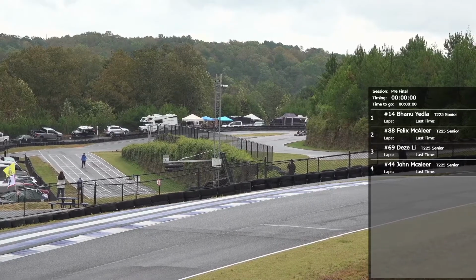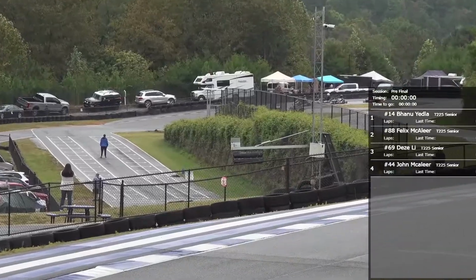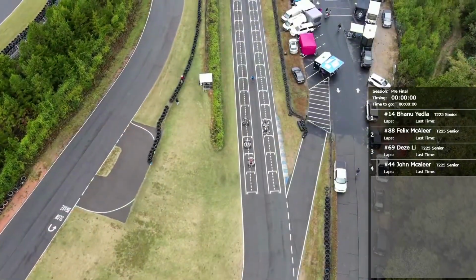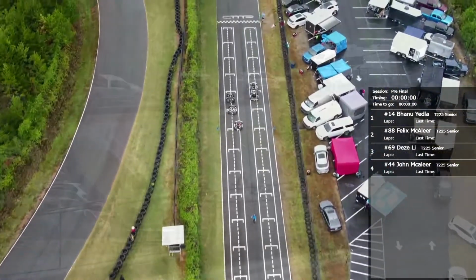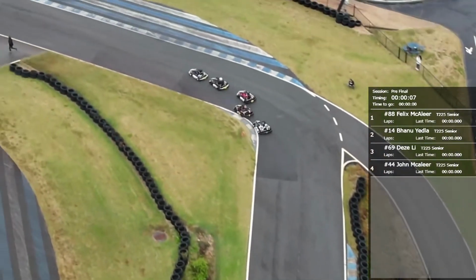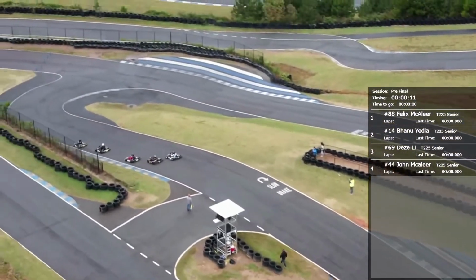And speaking of cool days and revving up, here come the T225 seniors out of turn 17, getting ready to get their pre-final underway here. They're getting waved down as they come down that front straightaway to the attention of starter Cam Gentry. I think they get the green. Yeah, they will get the green. Felix McAleer will cross the line first. Bounty Yedla will be second. DZ Lee will be third, and John McAleer will be your fourth place cart.